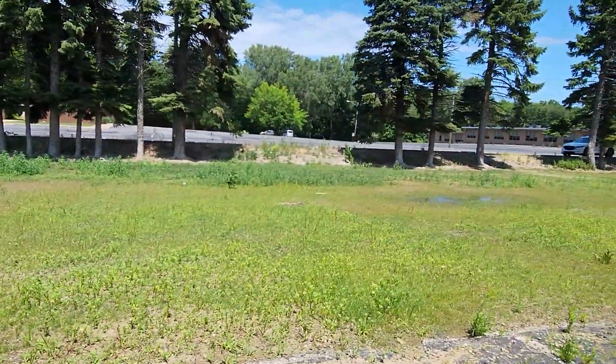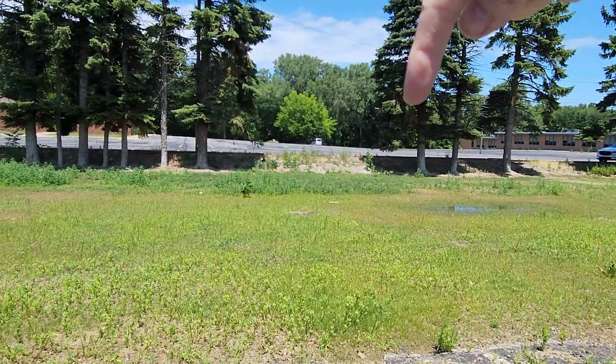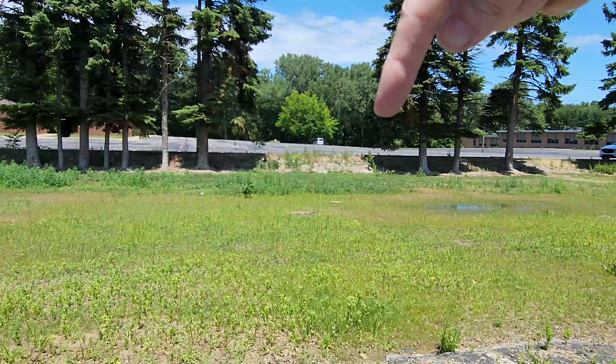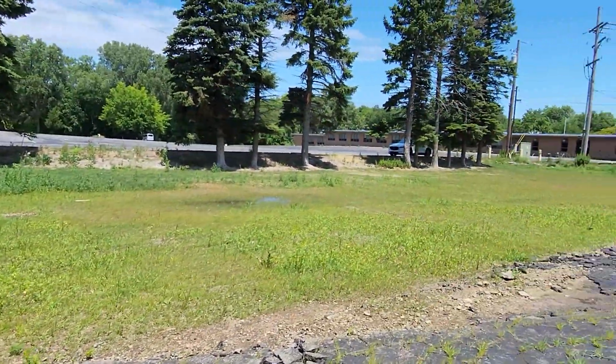So on this side here, this is this side of the Algeria Farm. You would have had the main stables right there in the center, and you had the big one that went this way. It was quite an operation.